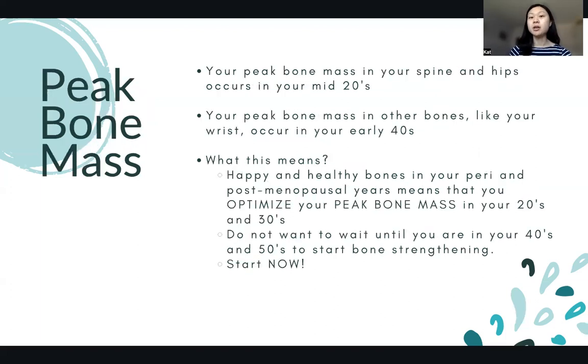So like I said before, your peak bone mass in your spine and your hips is around your mid-20s. And then for other bones, like your wrist, it's around your early 40s. So again, what that means is if you are watching this and you are in your 20s, if you are pregnant, postpartum, in your 30s, that is when you should be optimizing your bone mass. You don't want to wait until you have the diagnosis of osteoporosis to then start strengthening your bones, because you have to be more gradual if you've already been diagnosed, because you don't want to overload your bones that you could possibly fracture. So you want to try to maximize your bone mass when you're young, because that's when your bones are strong and healthy.